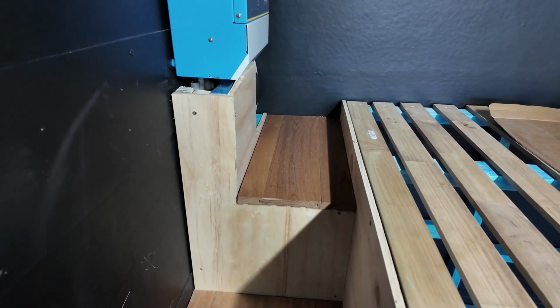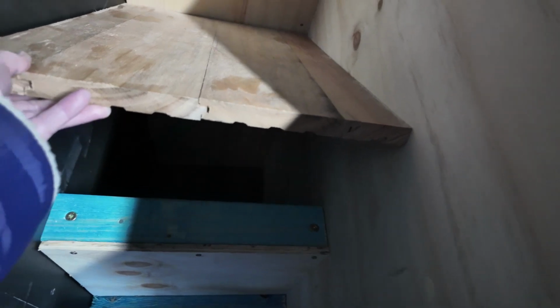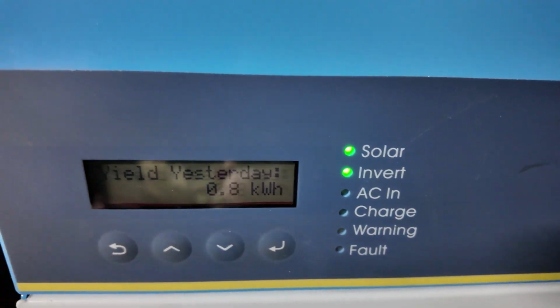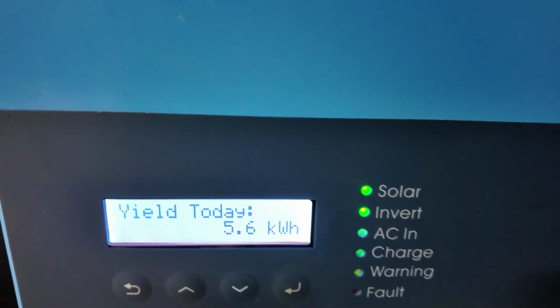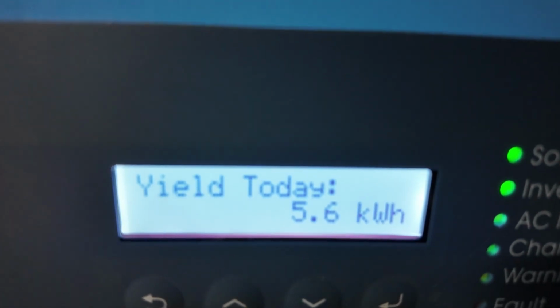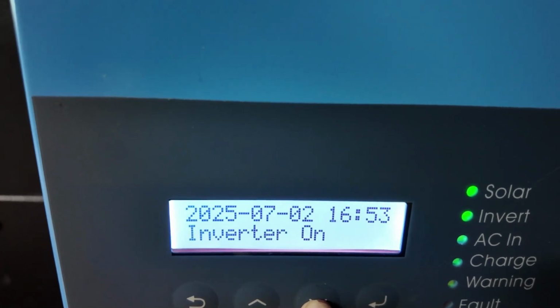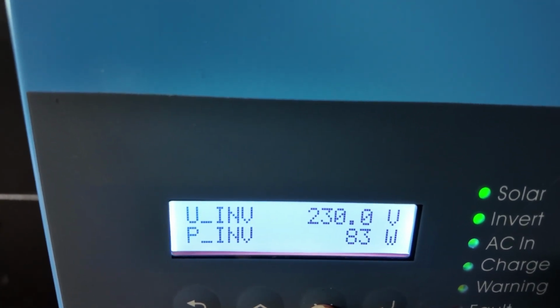Today we are making storage boxes for the steps. Lift up, storage. Because you never ever, no matter how hard you work with timber, you never ever get it square. So we've yielded 5.6 kilowatts today. They just make it pitch up just right and taper it off to nothing.